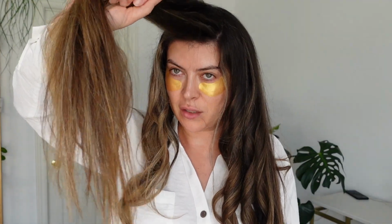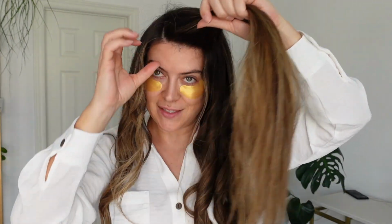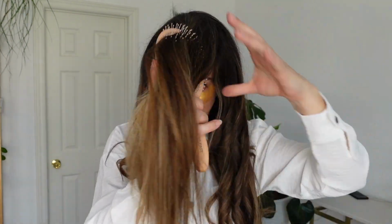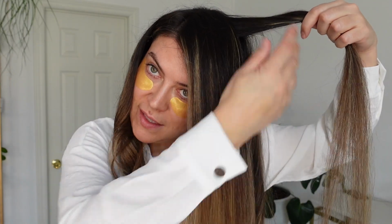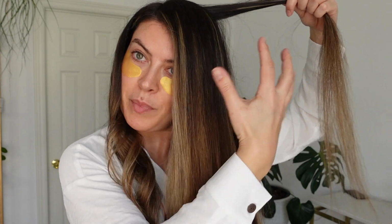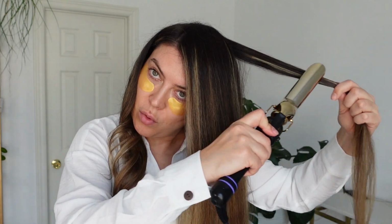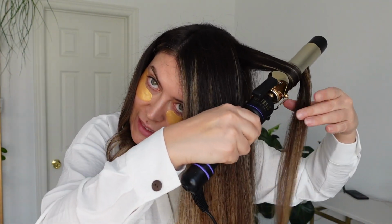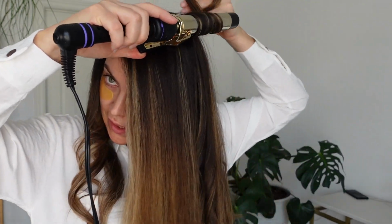Now, the last section. This section is finished, this section is finished. Now it's kind of like my top bang section. And I'm going to, again, start from the back, doing the exact same thing until I get to my actual bangs, which are not really bangs, but they're kind of a long layer. Because this is the top piece, I'm going to take smaller sections and hold these sections for a slightly longer amount of time so the curl is more exaggerated.